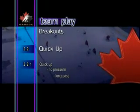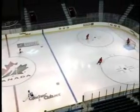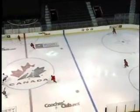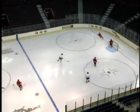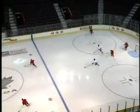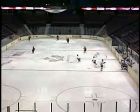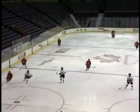Quick up, no pressure, long pass. The offensive team should move the puck up the ice quickly if the defensive team applies little or no pressure. If the puck is spotted in the corner, the quickest way to go on the attack is for the defenseman to tight turn in the corner and look to move the puck up ice. Reading no pressure, the support players can fill the attack lanes, providing the defenseman with long pass options.